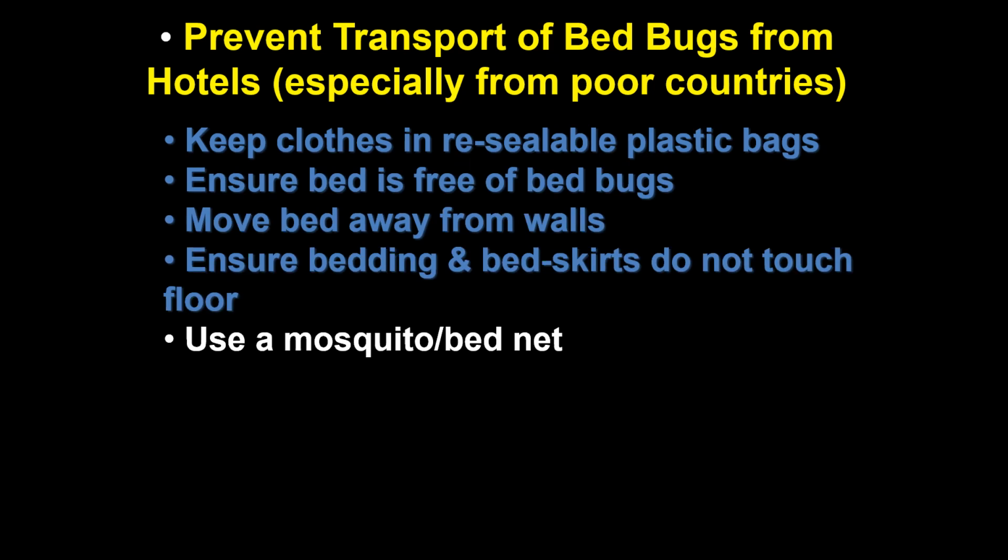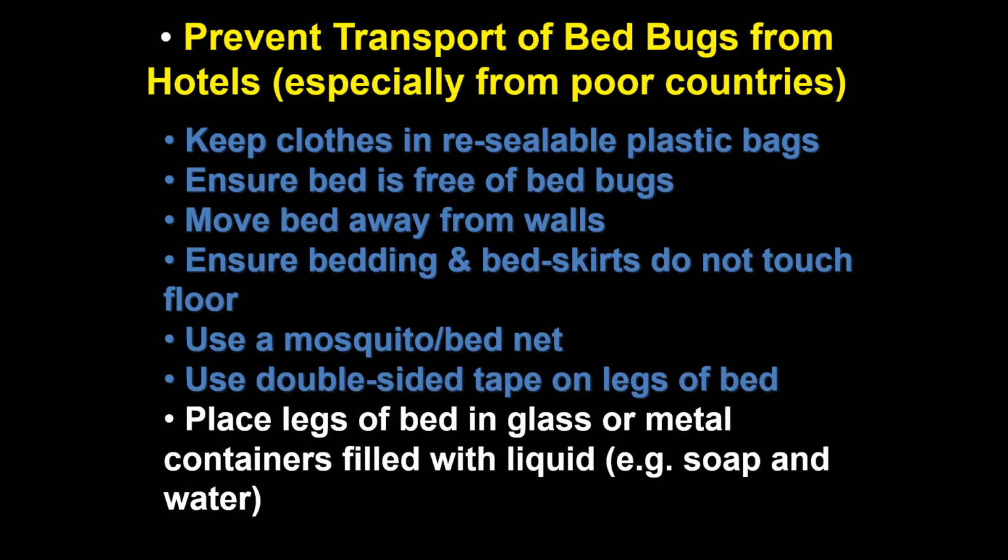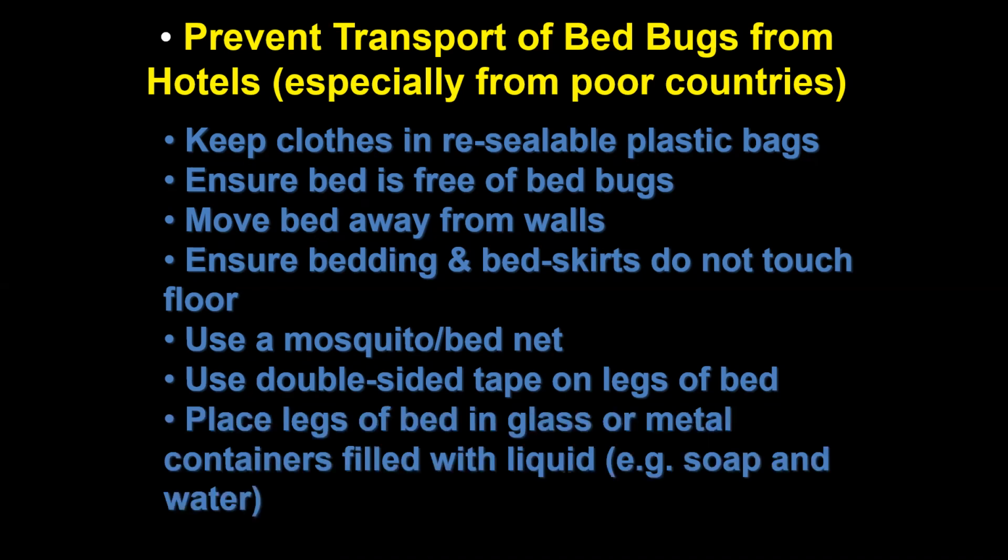You could use a mosquito or bed net to reduce their possibility of reaching you. You can use double-sided tape on the legs of the bed so that if they crawl up, they will be stuck onto the tape and can't reach you. Or you can even put some glass or metal containers with liquid, such as soap and water, underneath the legs of the bed.